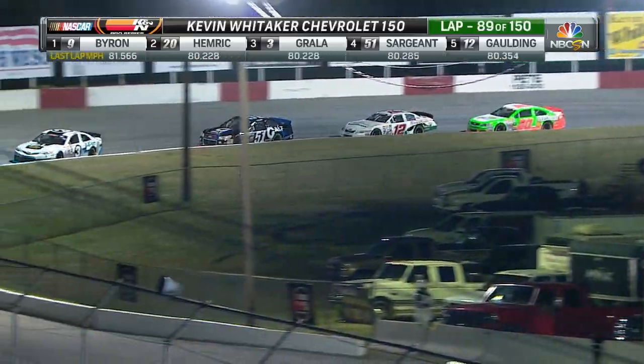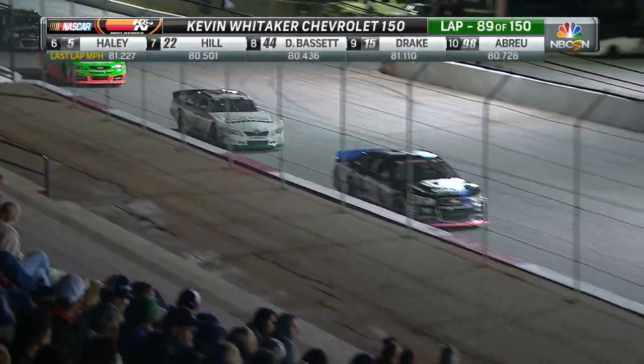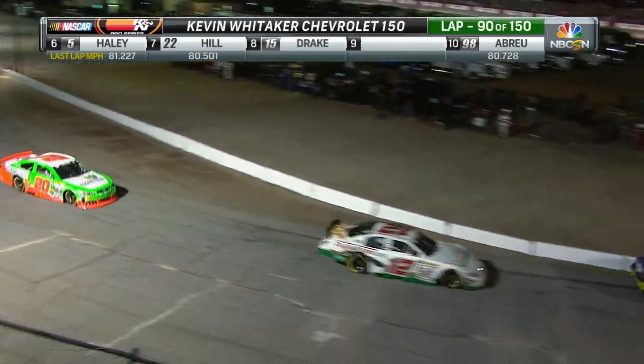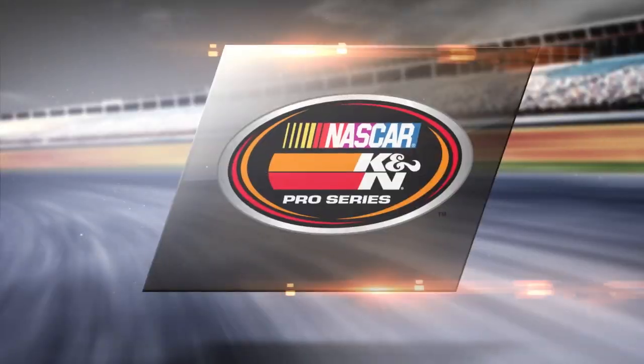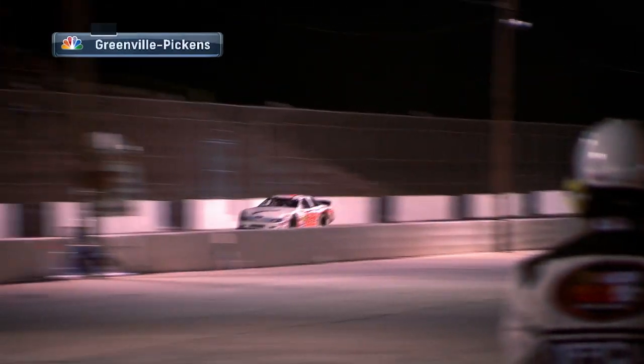He lost 3 spots in 1 corner. That's going the wrong way at this point in the race for sure. Hemrick's got to be disappointed with that. So he's back to 5th. 2 spots behind him in 7th is Austin Hill. A lot on the line for Hill tonight. Remember, he's got a 3-race win streak that he's trying to keep alive here.